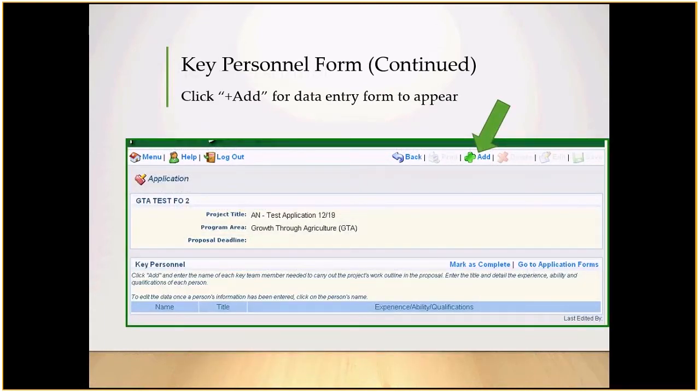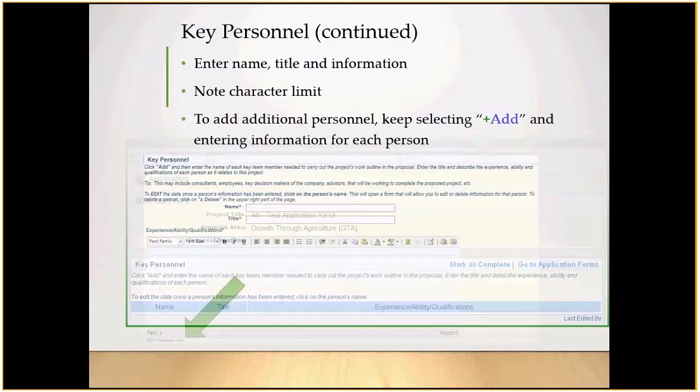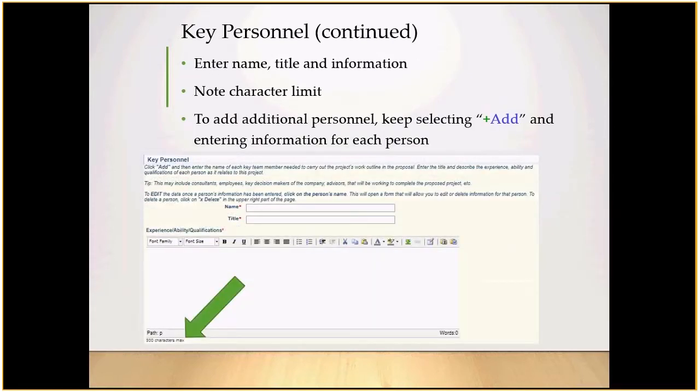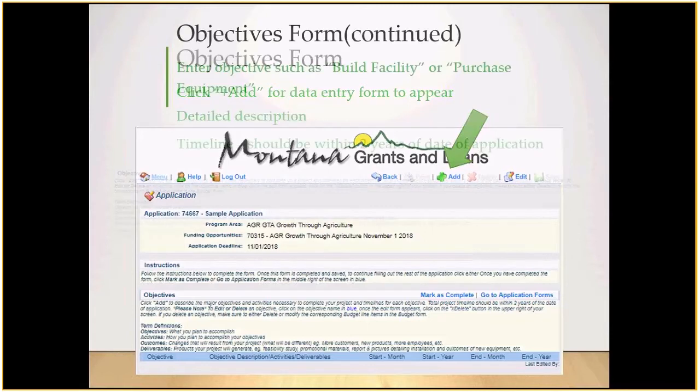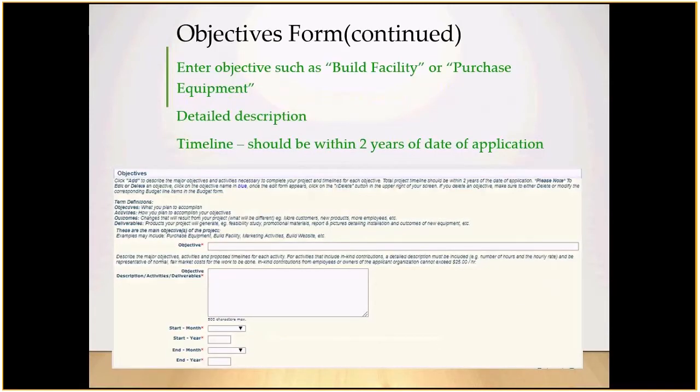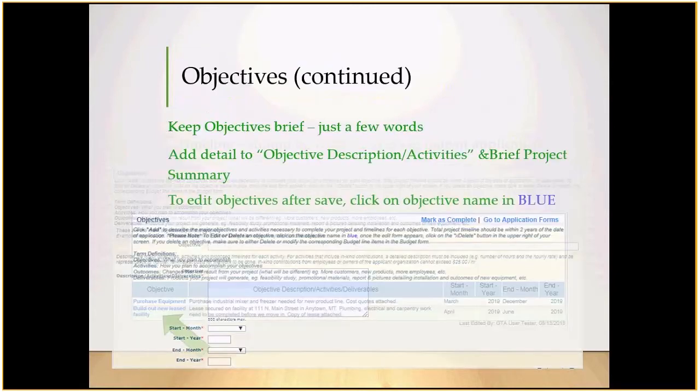Okay, so now, for each additional person, you're going to click Add, put their name, their title, and their experience and ability. Note the character limit, and to add additional personnel, keep clicking Add, fill them out, and save for each additional person. And then the same thing on the objectives form, click Add for a data entry form to appear. Enter the objectives such as building a facility or purchasing equipment. Provide the detailed description and a timeline. The timeline should be within 2 years of the date of application. So we're looking for 2-year projections.